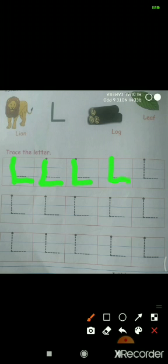L says L. L, L, lion. L says L. L, L, log. L says L. L, L, leaf. Standing line, sleeping line. Letter L.